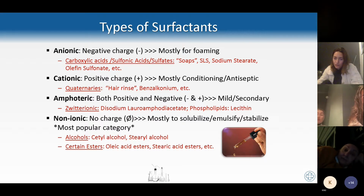Also, amphoteric actives are very good for penetration into the skin because you can use, for example, a machine like galvanic current or any electrical machine to push the negative charges of the products into the skin and then the positive charges after. So you make sure all the molecules enter the skin completely and as deep as possible. So this is important to consider.